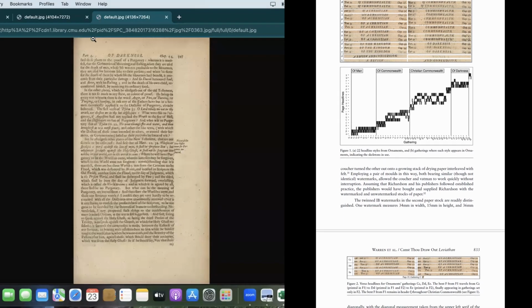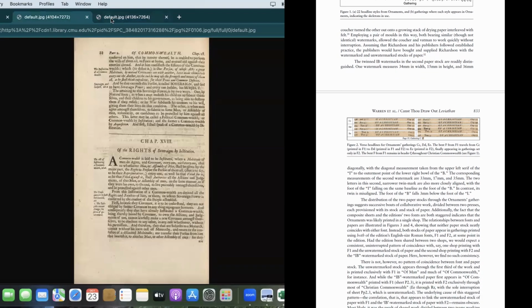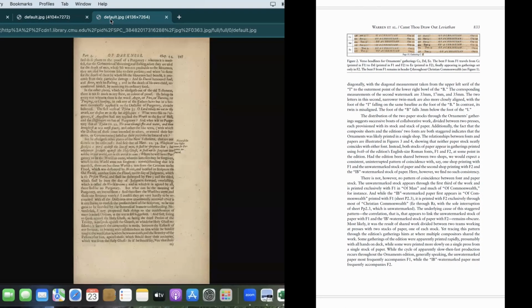Are you interested in reading more about our Leviathan findings? Or are you interested in seeing the type of research that can be done with this tool? Check out our article, which will also be linked below.